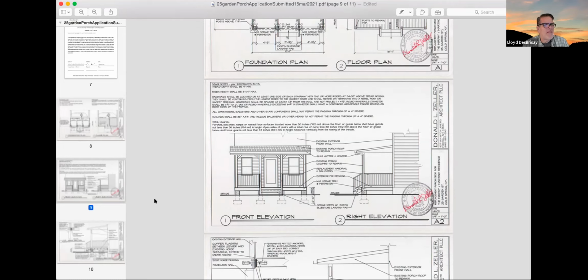It'd be nice if it said something like, not accurately drawn, or all detail not shown on the drawing, or something to that effect. But I think it's important to me that those detailed posts remain, as well as the brackets.